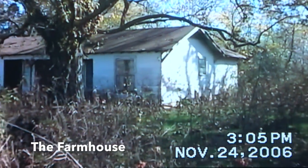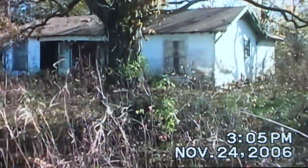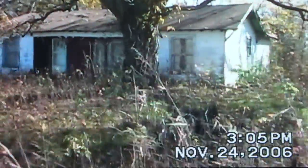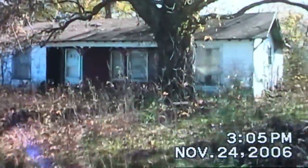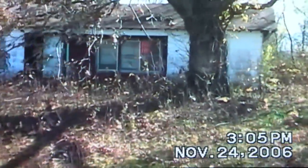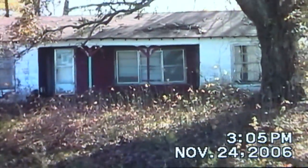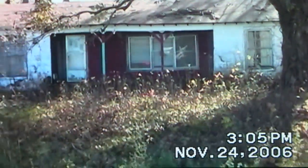Here I am on the west side of the house on the north edge of the property. Notice the long window on the west, the bathroom window. The large lone pecan tree in the front. Those three windows on the porch is where the picture window was. Apparently, it was replaced with the three windows that are there now.